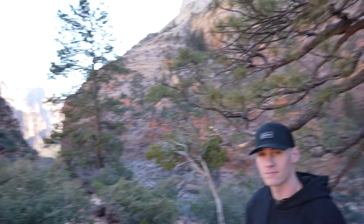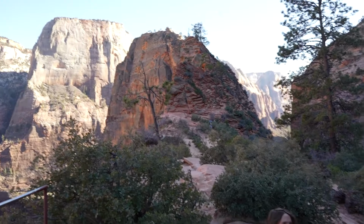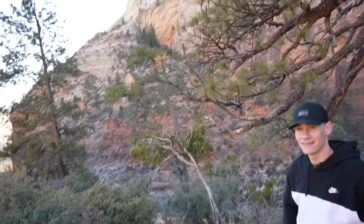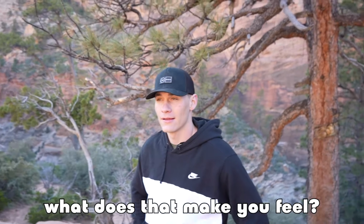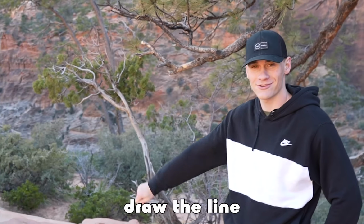We're trying to convince Trenton to go up to the top. You up for this, man? I mean, it's pretty freaky, but I think I'm calling it right here. I think this is the spot right here. This is where I start heading back down. I'm gonna give myself a panic attack if I go up there. I'm gonna fall off because of a panic attack. Just thinking about making my way up that tiny little spine with those 1,000-foot cliffs on either side. What does it make you feel? I can't. I'd give myself legitimately a heart attack if I did that. That's a no-go for me. That's where I draw the line.